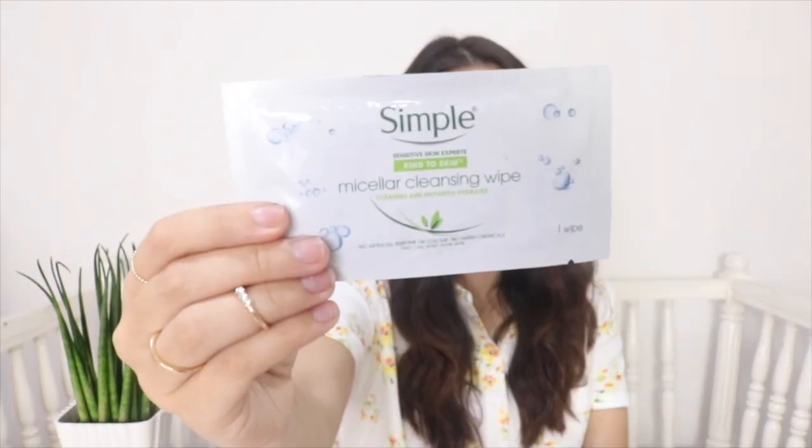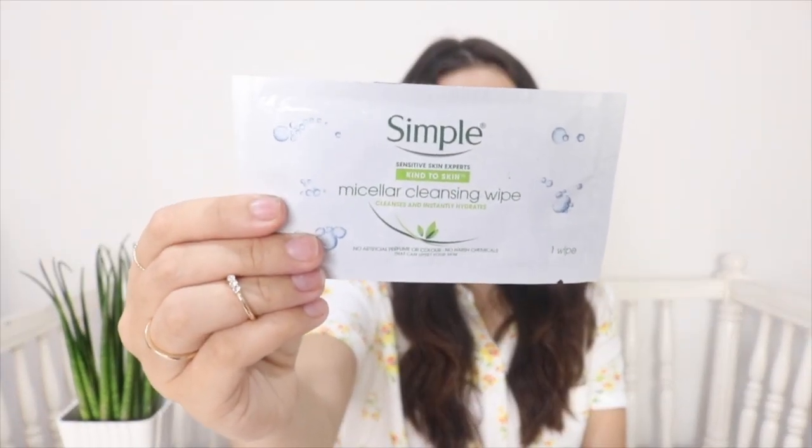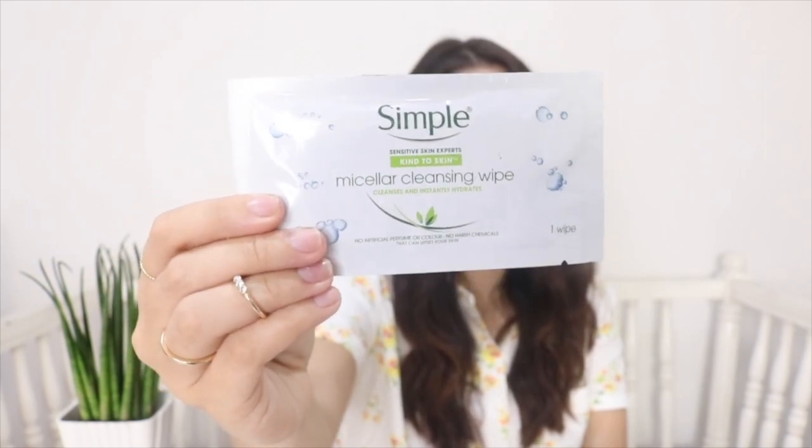So I do like to start with either of these two. So these are the Simple Micellar Cleansing Wipes. I know it also comes in a bigger packet. This one is just a single-use packet, which I think is good for traveling. This gently lifts away all that gross, icky grime off your skin, even waterproof makeup. So if you're wearing waterproof mascara and it ain't coming off, girl, it's as simple as swiping it off and y'all are good to go.